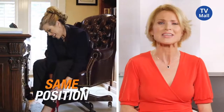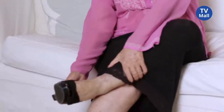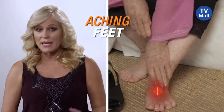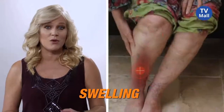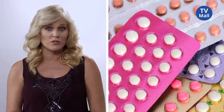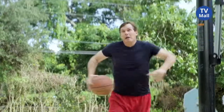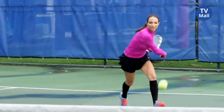If you're over 35, if you're often sitting down or standing in the same position, if you're in front of your computer or driving, if you often travel by air, or if someone in your family has circulatory problems, such as varicose veins, pay attention. If you suffer from aching feet and legs, swelling and bloating, if someone from your family currently has varicose veins, if you consume contraceptives, smoke, or live a sedentary lifestyle, or on the contrary, perform high-impact exercise, such as running and playing tennis, then this show is for you.